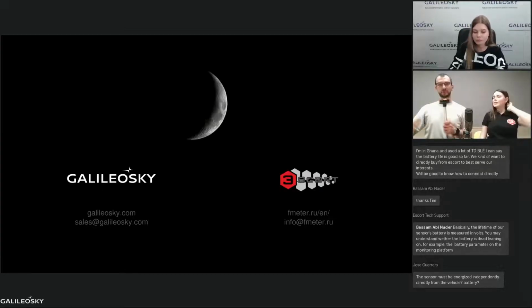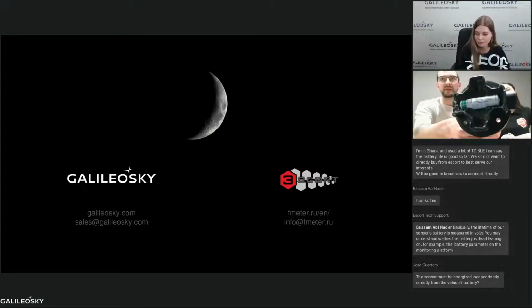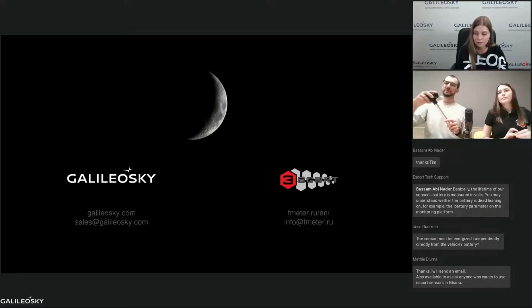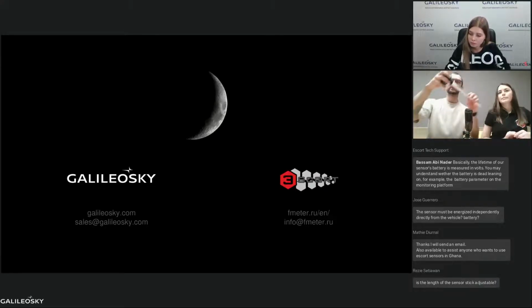So I'm not sure how good you can see this on a little screen. So this is the size of the battery. It's AA, but it's not a standard battery. It's 3.6 volts with the lithium thionyl chloride chemistry inside. So that's how the sensor is powered when we talk about the wireless sensor. When we cover it with the anti-tampering lid, we can clearly see there are no wires, no possibility to connect to the vehicle battery, and no necessity to do so.